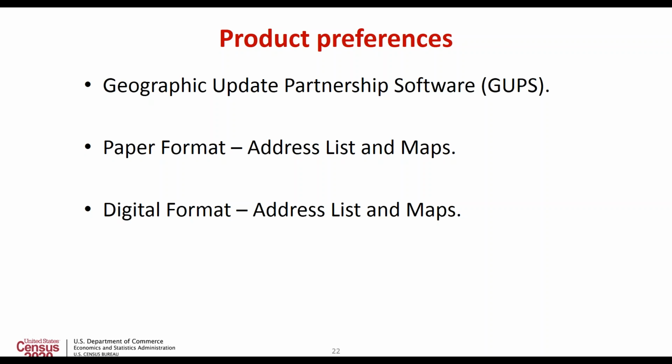You can also get a digital format for your address list and maps. If you are a GIS user, using ArcGIS for all of your things in your town for geographic planning, you can participate in this format. I believe that VCGI will be participating using the digital format. And if you select a digital format address list and map, you will also receive the GUPS free of charge. All of this is free of charge.